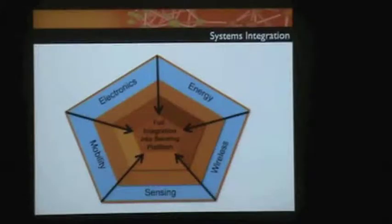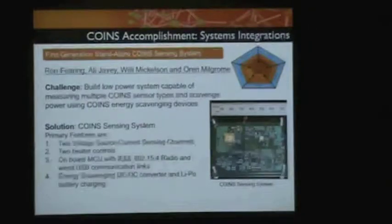So in addition to doing the research in each of those five categories, we're also integrating all those different things. We're taking sensors and electronics and energy scavengers and building systems around those. As I showed earlier, we've made this coin sensing system that can house a sensor. It can measure multiple types of sensors, any sort of sensor you want to measure electronically, either the nanoparticle sensor, the carbon nanotube peptide sensor, or a graphene sensor, or any sort of electronic sensor you'd want to give us, we'd be able to mount it on here and measure it.